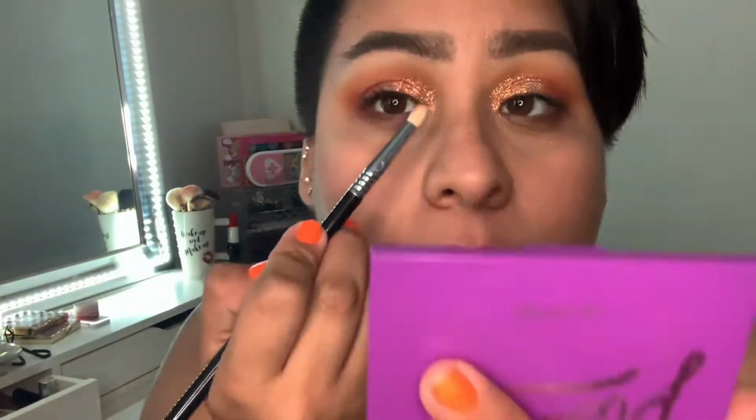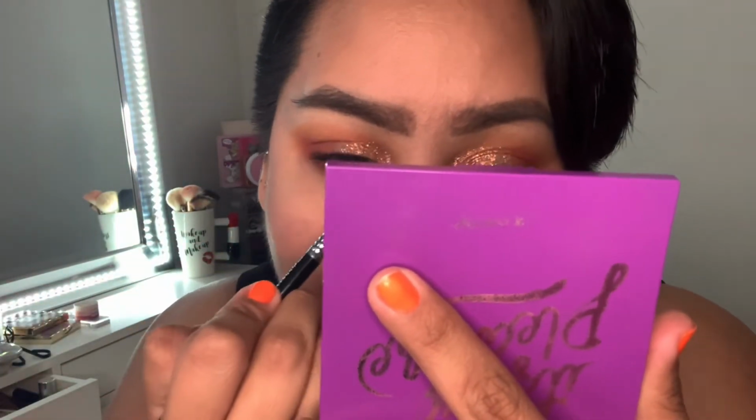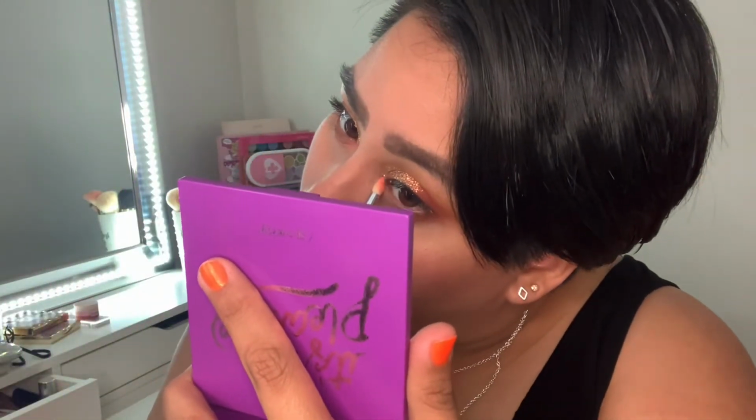And then I want to grab a smaller brush, so I'm going to grab this Sigma pencil brush, and I'm going to go into the shade here in Dream Maker, which is a more light peach shade, to highlight my inner corner and part of my inner lower lash line, so right here. It's not as bright. Maybe if I had a white base, but that's okay. I don't really mind how that looks, but it's not my favorite.